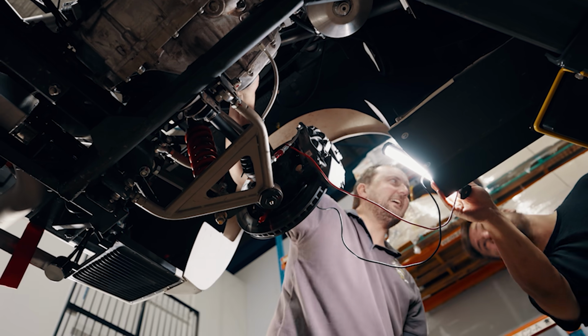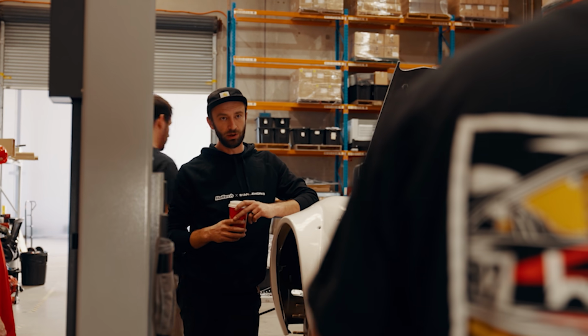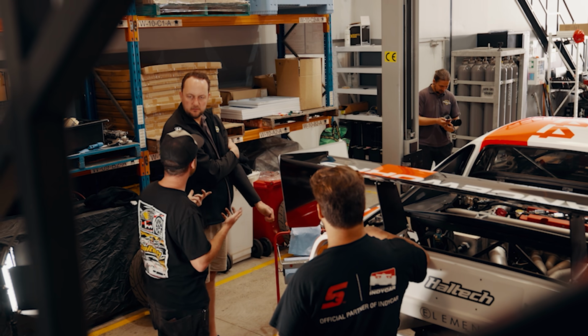We spent a few days with our friends at Haltech, where we tied up any loose ends on the car and then strapped it to the dyno. And from there, Scott worked his magic to make sure it had a safe tune and had flat shifting set up. Now, it's time to head to the track.